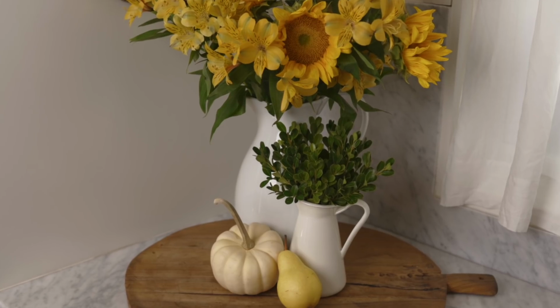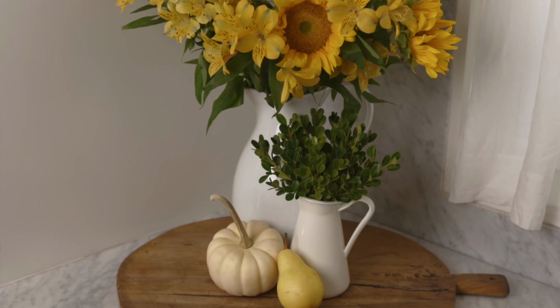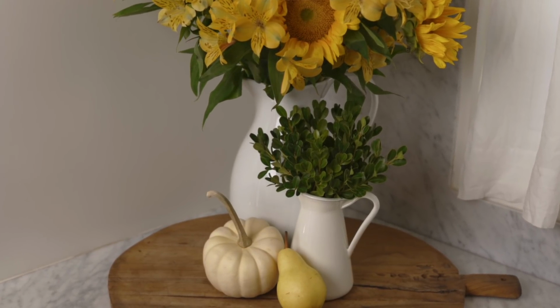It can be displayed with nothing in it. Great with greens. These are just boxwood clippings from my yard. Flowers. Just a really great pitcher to have on hand. So let's talk a little bit about the IKEA shopping experience.